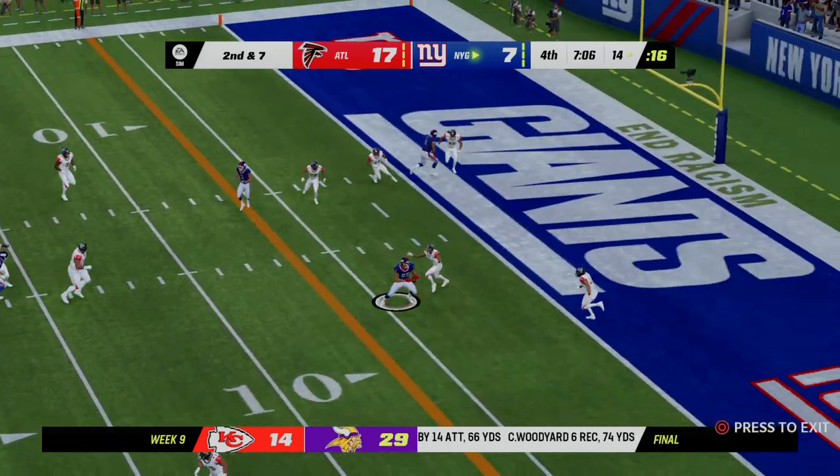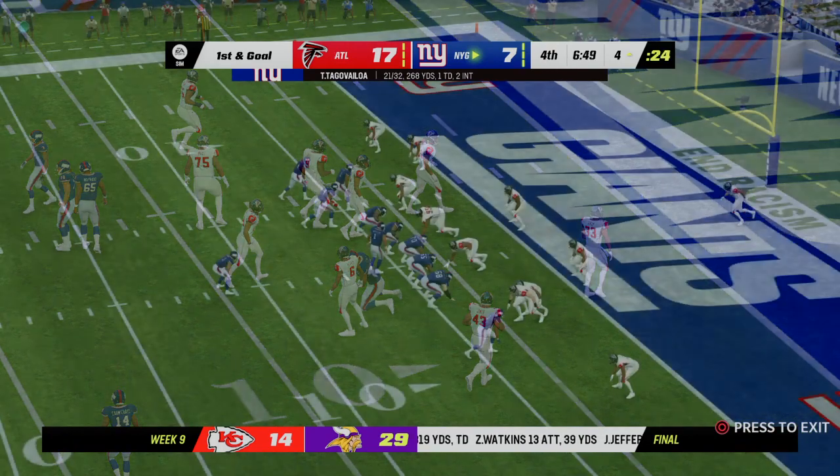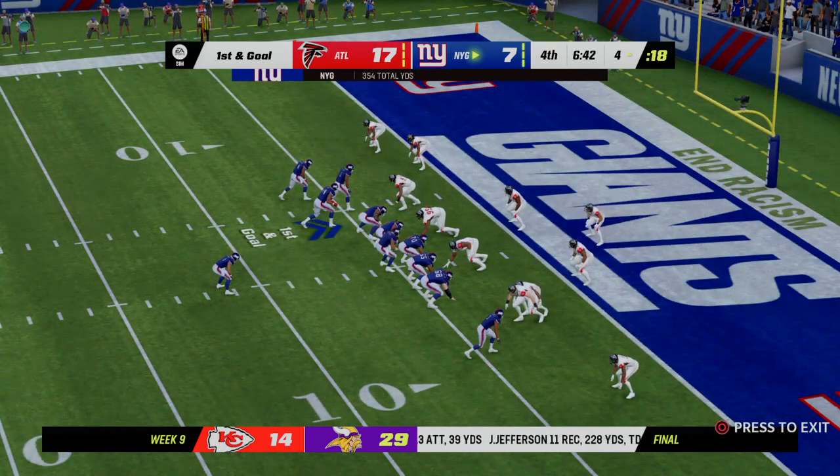On 2nd and 7, Tua. And he's got his big tight end here. And the Giants are going to be looking at 1st and goal as they move this down to the 4-yard line.